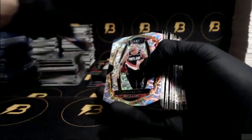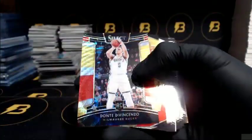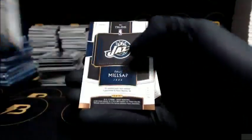Yeah, Lonzo Ball. Silver. Lillard for the Trailblazers. Rubio for the Jazz. Nice DiVincenzo going out to the Bucks. Harden for the Rockets, tricolor. George for the Thunder. And Alexander going out to the Clippers to $149. And Millsap to $99 going out to the Jazz.